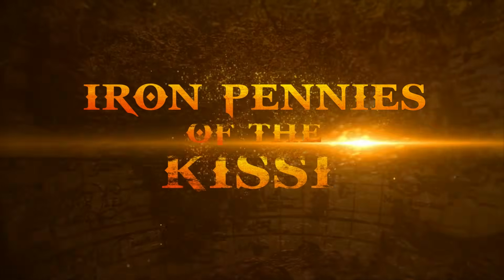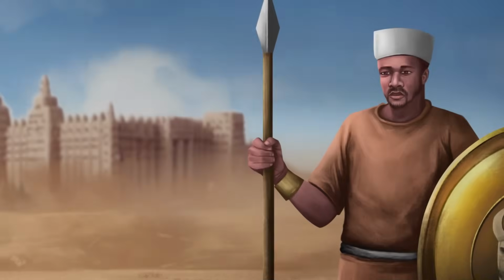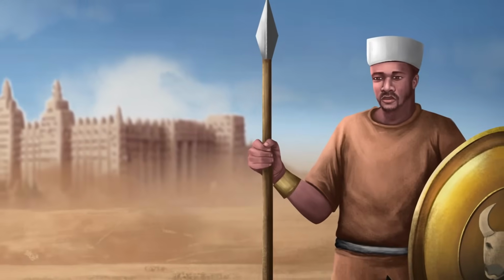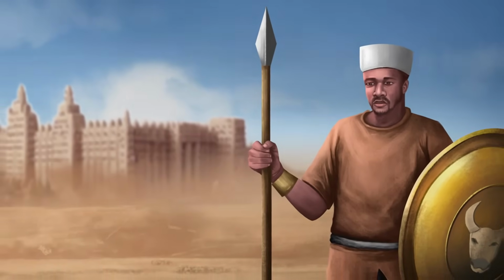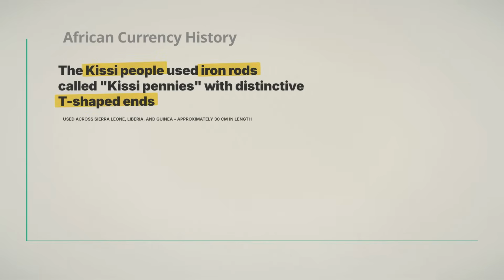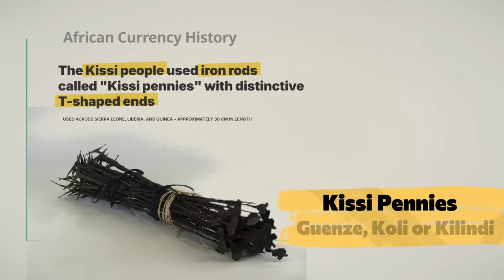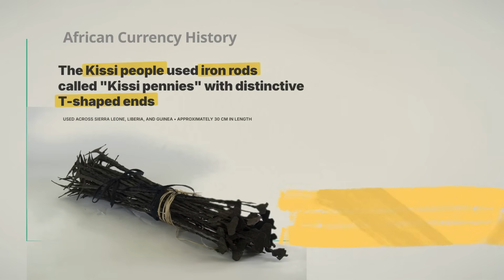Iron currencies across the so-called sub-Saharan Africa demonstrate the metal's intrinsic value in agricultural and military contexts. The Kissi people of Sierra Leone, Liberia, and Guinea used iron rods called kisi pennies, gwenze, koli, or kilindi, measuring approximately 30 centimeters in length with distinctive T-shaped ends.